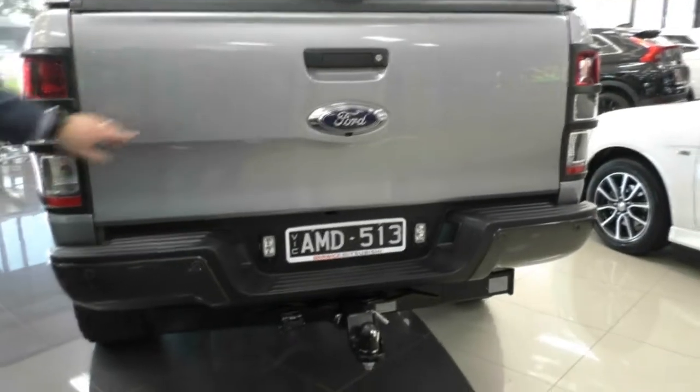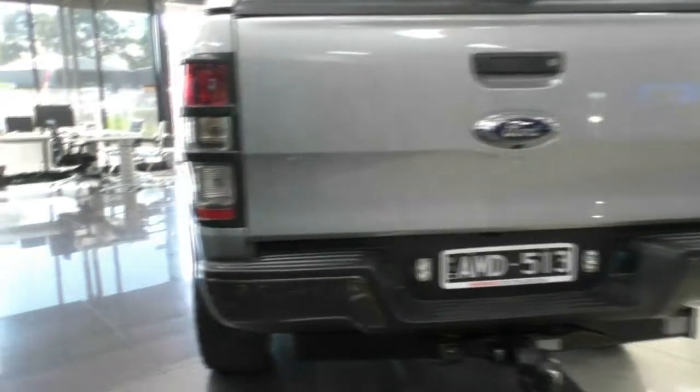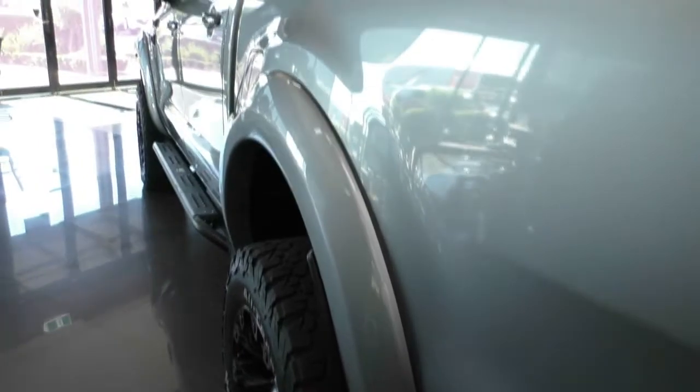Rear bar's got 4-point colour-coded reverse sensors and the factory cameras at the bottom of this Ford badge as well, which we'll show you once we're inside the vehicle. Again, tail light in excellent condition. Paintwork down this side, absolutely immaculate.